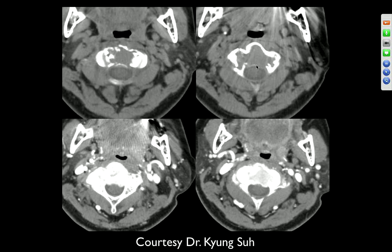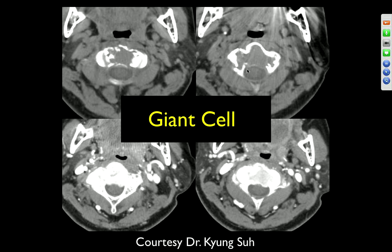So these are CT images again demonstrating a central lucent lesion. Okay. That was a giant cell tumor.